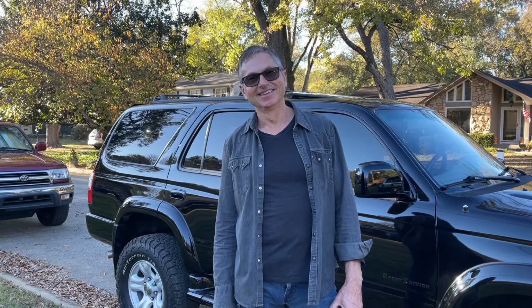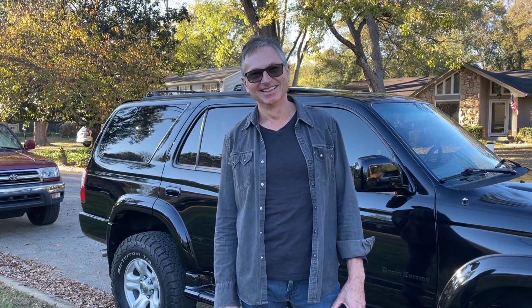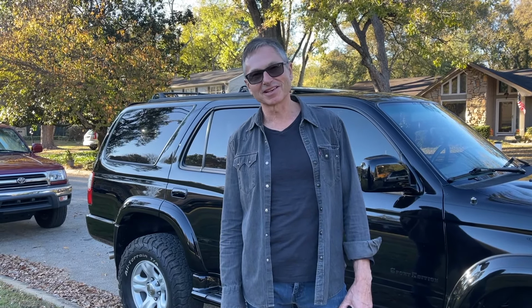Well, the mod was already on it when I bought it, but it was about a 2.5 inch lift kit, and I took the lift kit off. I didn't like the way it drove, so I put it back on again. So you had it, you took it off, and you put it back on? Yeah, it drove so much better with it, smoother.